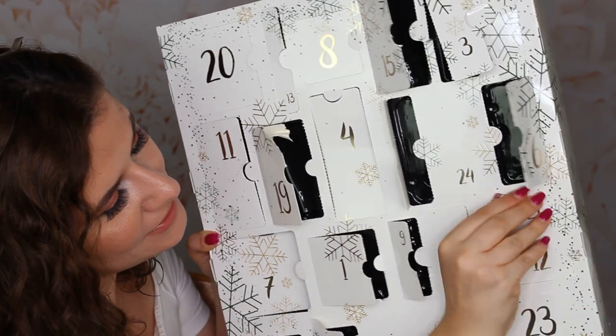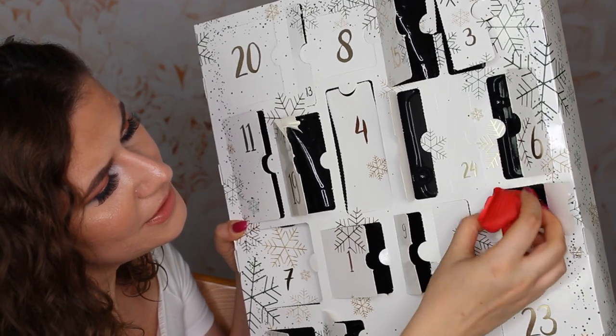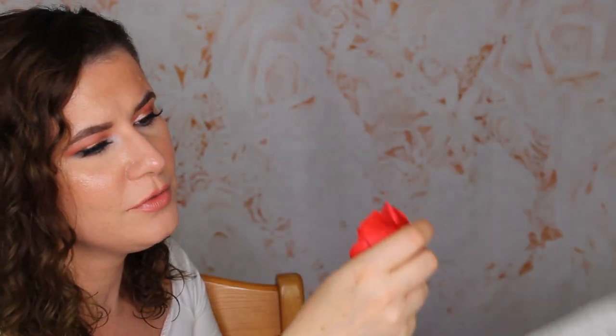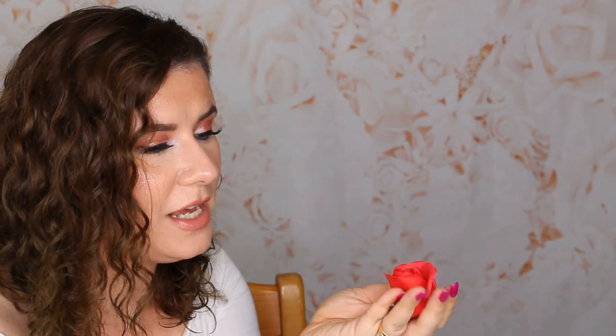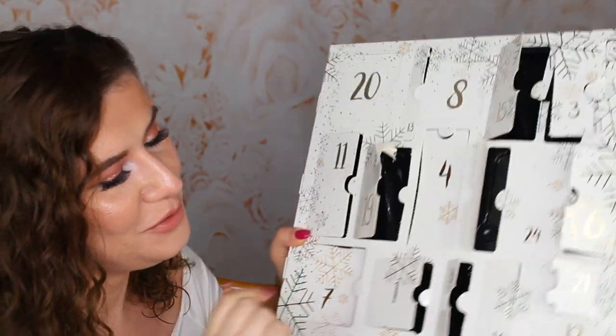Let's see what it is. Oh, so cute. It's a rose. Oh, it smells so good. Look how beautiful this is. Do you have it in the bathtub? Oh my God, this is so cute. Definitely, I think this is for the bathtub. Oh my God, it smells so nice and it's so beautiful. I like it. This was a surprise. I didn't expect this one. So cute. I will definitely take a bath after this. That was number 21. It's a cute surprise.